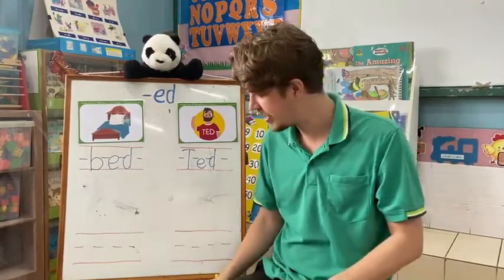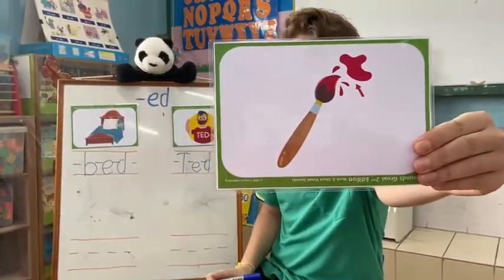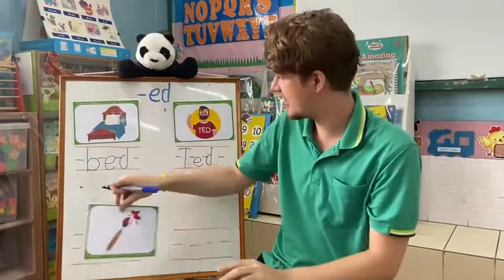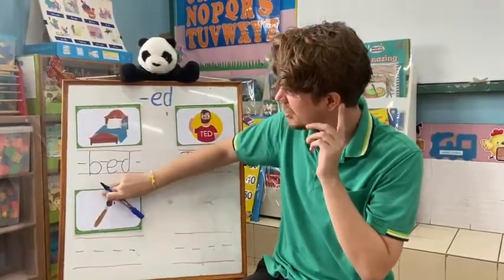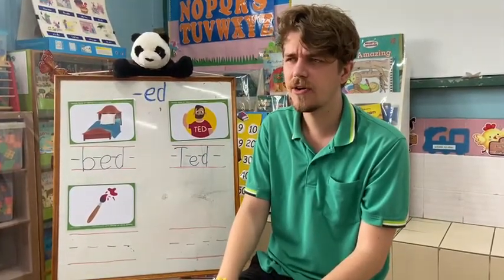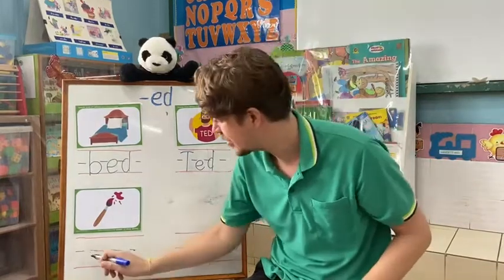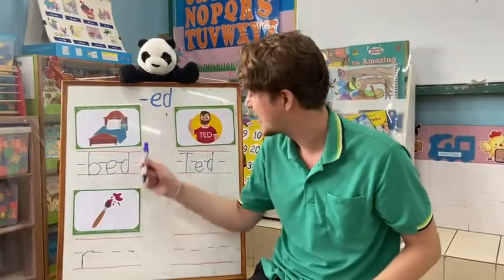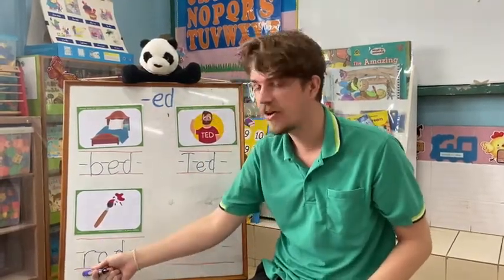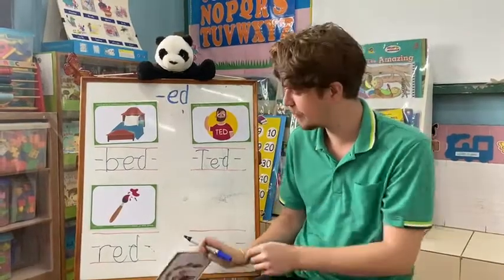Okay. Word number three. What is it? It is red. Red. The color red. And what sound do you hear? Red. R. That's right. Letter R. Let's write. R, E, D. R, ed, red.